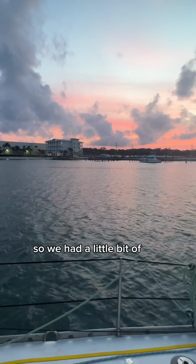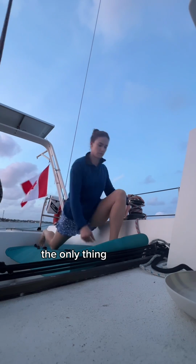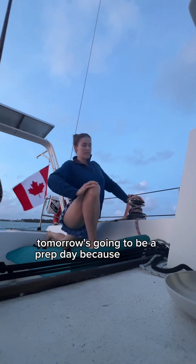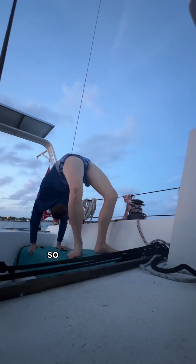So we had a little bit of live music entertainment, and because the last 2 days I didn't move much, the only thing I try to do at least is to stretch a little bit. Tomorrow is going to be a prep day because the day after we're gonna sail to the Bahamas during the night. So stay tuned for that.